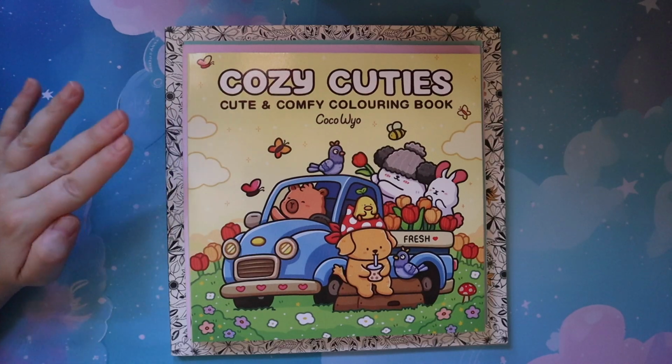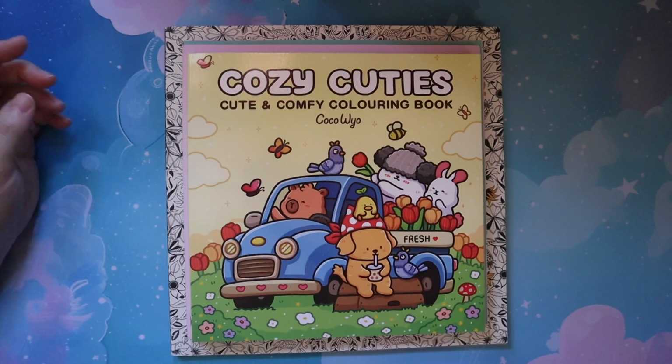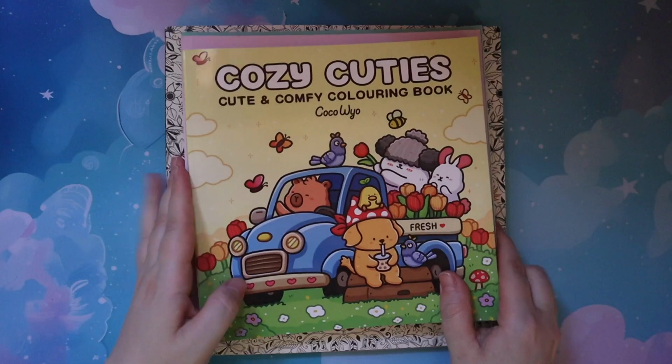There's 4 books here which I've purchased over the past few months. And then there is a completed colouring page which I want to show you in Johanna Basford's Secret Garden.